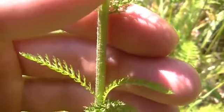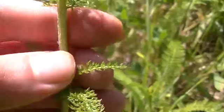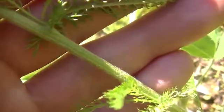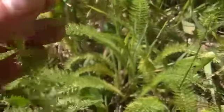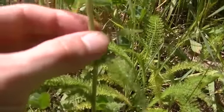The stem of Yarrow is rather fuzzy. It's kind of stiff and almost woody, if you will. Here you might be able to see the fuzz on the stem. It kind of resembles like a woolly covering, if you will. It makes the stem of the plant feel kind of soft to the touch, which is really nice.